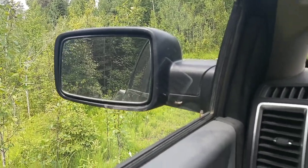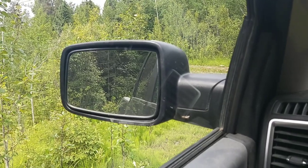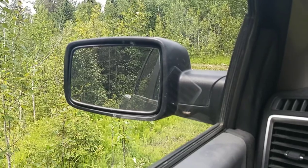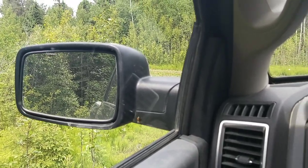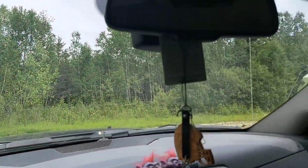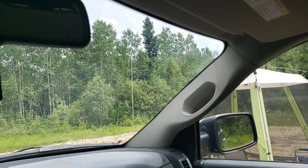Hey guys, so we're at the land. There are so many bulldogs out there. Those are horse flies, and they bite really hard, especially when you're wet. And I've been sweating like crazy. Oh, there's deer flies too. Deer flies bite really hard.